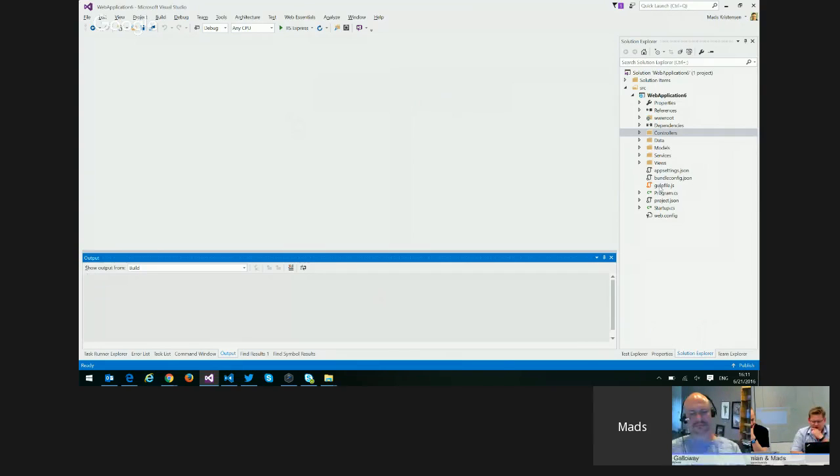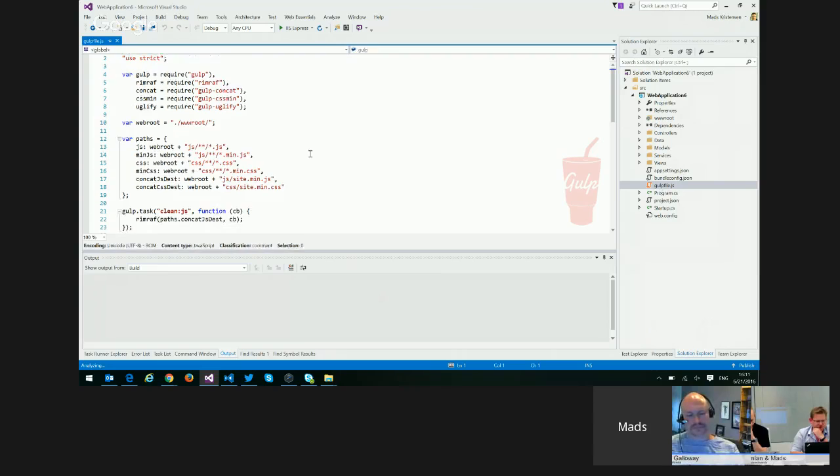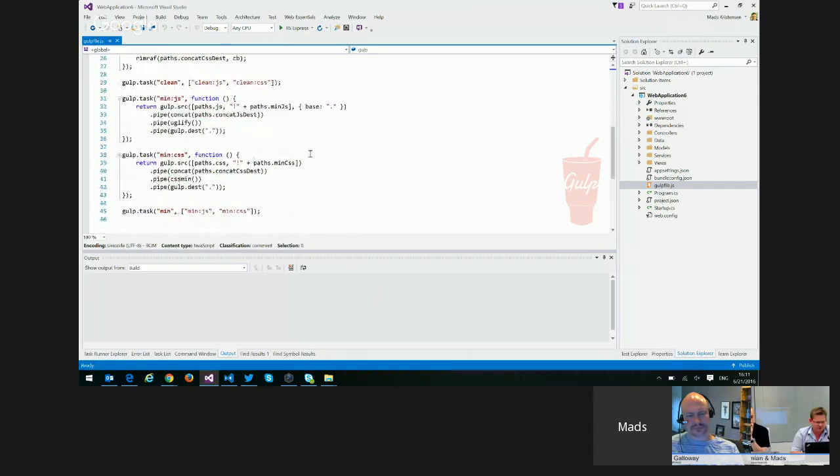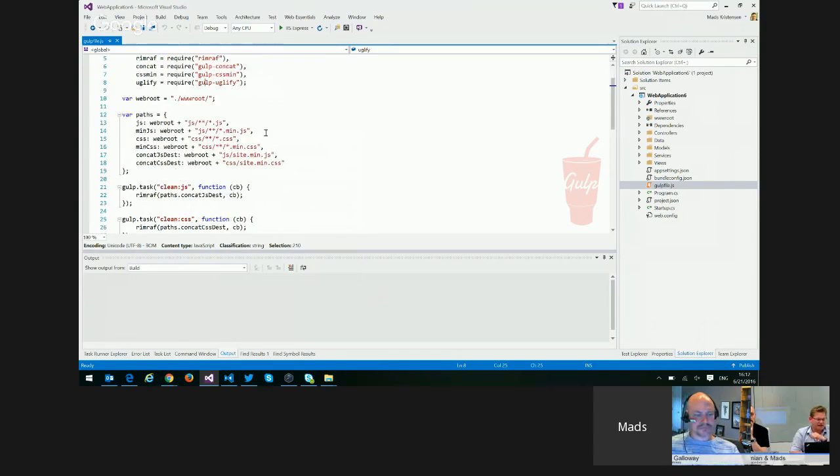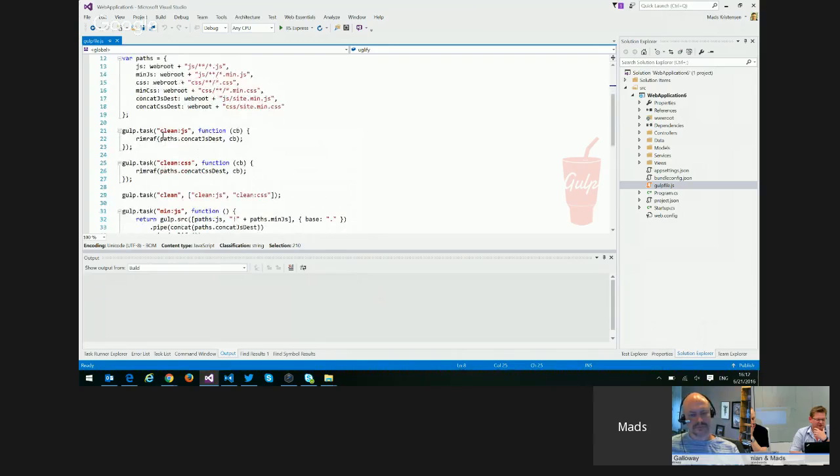And we have our gulp file right here. So this is the one that we know from RC2, right? What we're doing in here is that we're bringing in a few packages for concatenation, that's basically bundling, and then for minifying CSS and JavaScript, the CSS min and uglify packages here. And so that's basically what we do. We have ways to clean, that means to delete the output of our bundle.